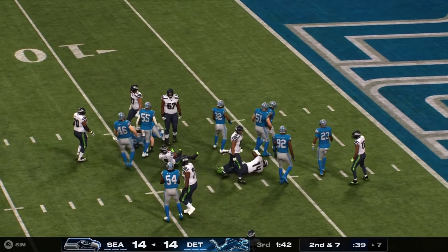Now Goff. He finds Raymond for the completion. He'll get about 6 before he's taken down. It's a gain of 6. Brings up 3rd and 6. Big play coming up. This is 3rd down. Out of the shotgun, it's Goff. And that is incomplete. The tight end, Sam LaPorta, the intended receiver. And that's going to lead to a 4th down.